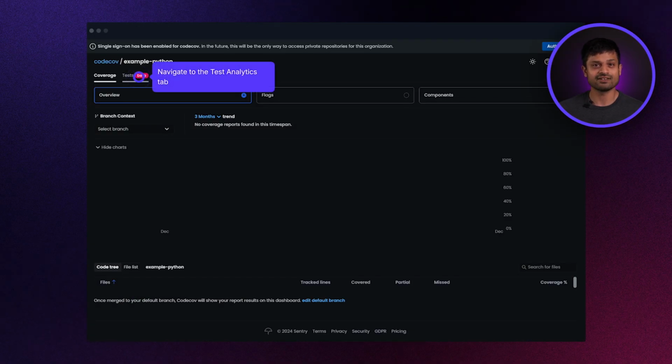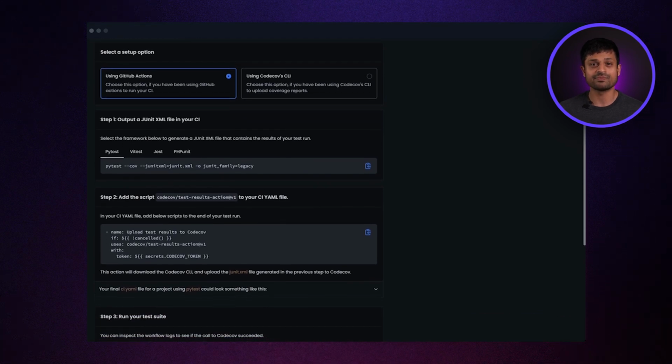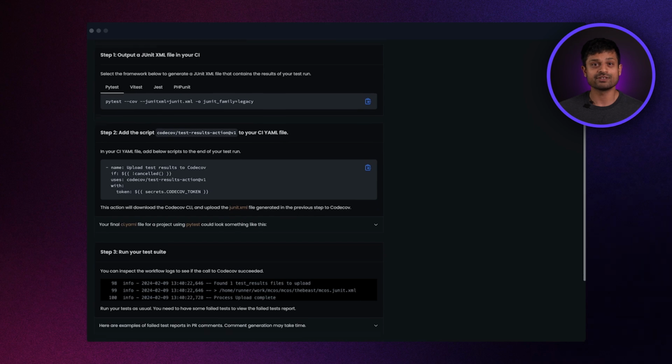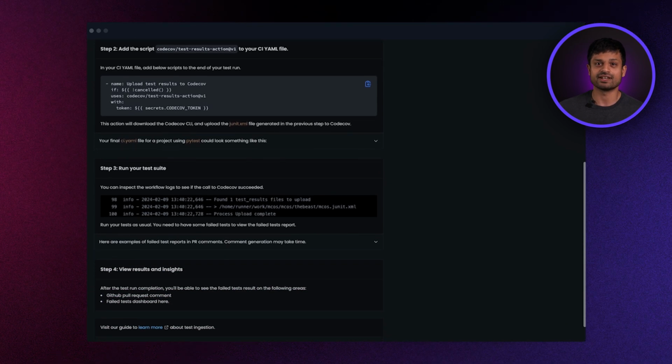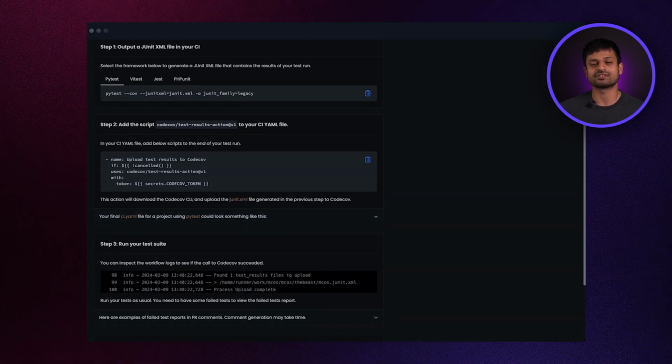Setting up CodeGov Test Analytics is as simple as generating an XML file of your test suite, linking up the CodeGov test results action to your CI, and finally, running your test suite to generate your results. If you've already been using Test Analytics, there are a few minor changes to Python ingest setups. Check out the docs to learn more.